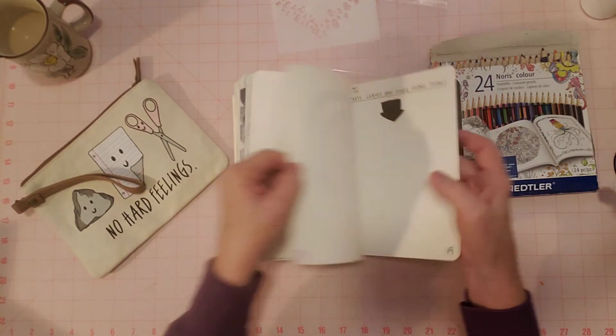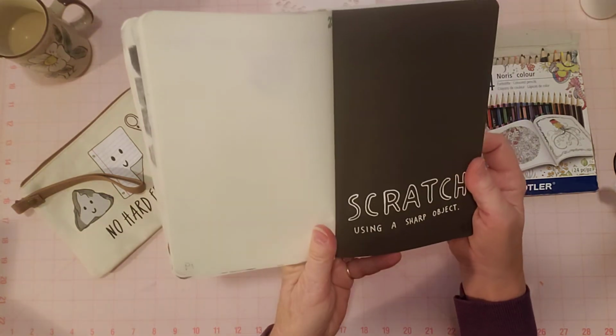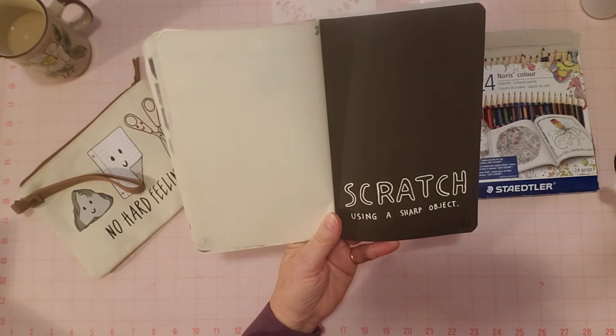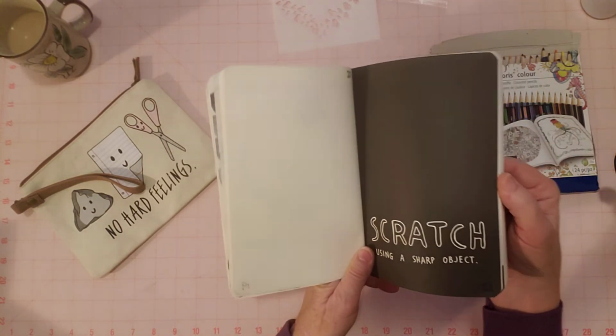So let's see, press leaves and then scratch using a sharp object. So that'll be a 2-pager too. So I will figure out what I'm going to come up with and let you know next Saturday.